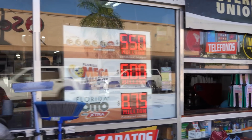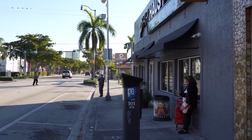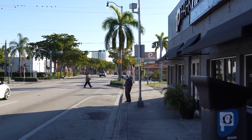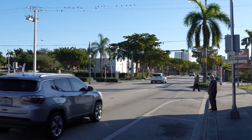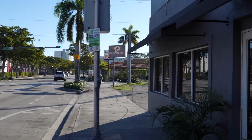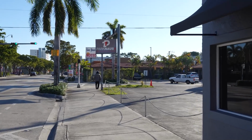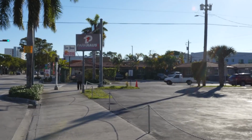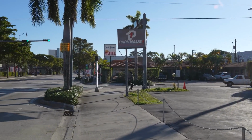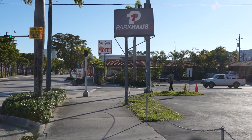There's a hardware store, also has a little ventanita, which, like we've discussed, is basically a window, guys. I'm looking at the lotto sign right now. It's like $600 million by the time I'm doing this video. San Juan Motel.